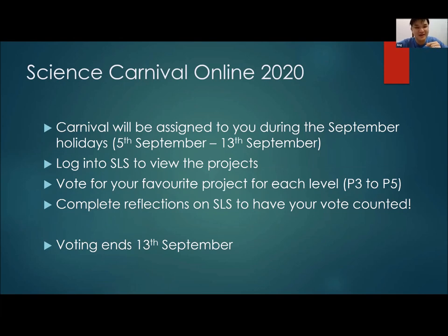So I hope that you have enjoyed doing the mask wallet as well as the presentations from your peers. Right now, I'd like to pass to Madam Akila, who will be sharing with you some of the exhibits that you have done during your virtual environmentalist lesson. Madam Akila, please.